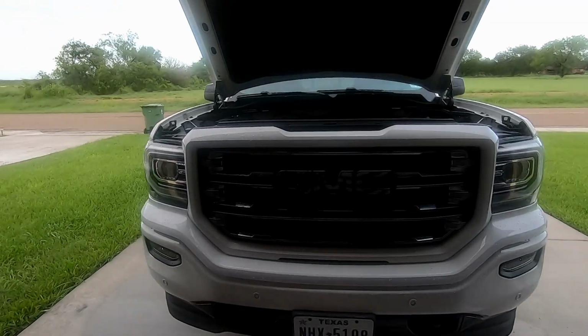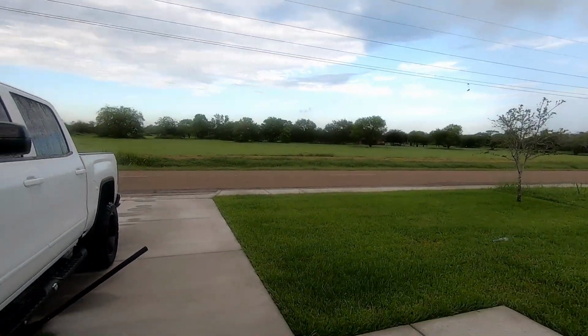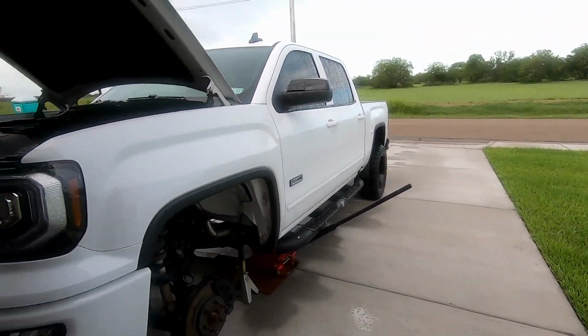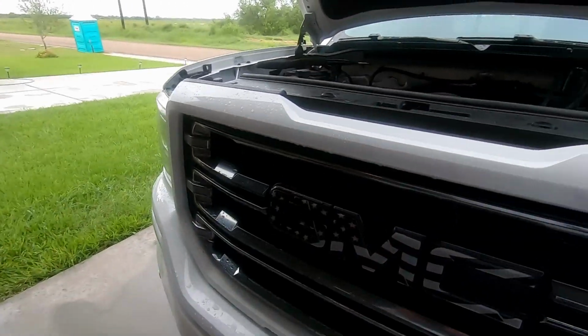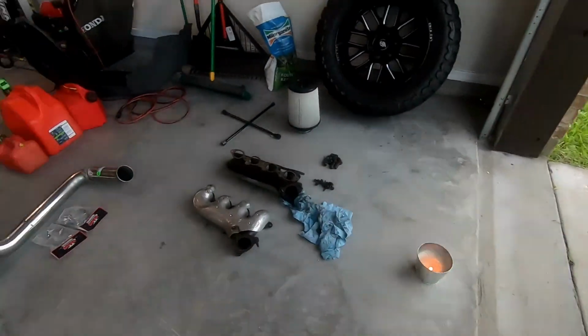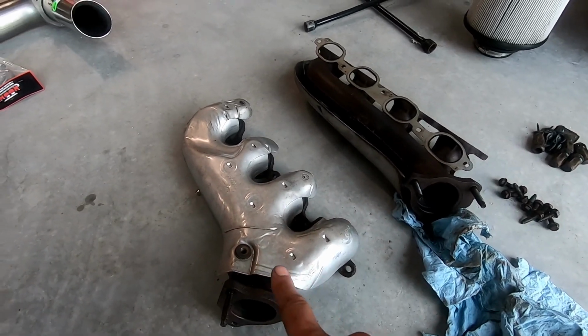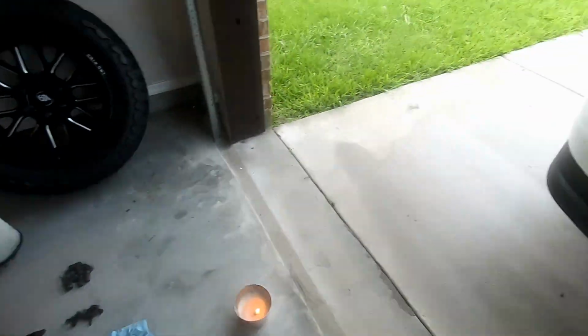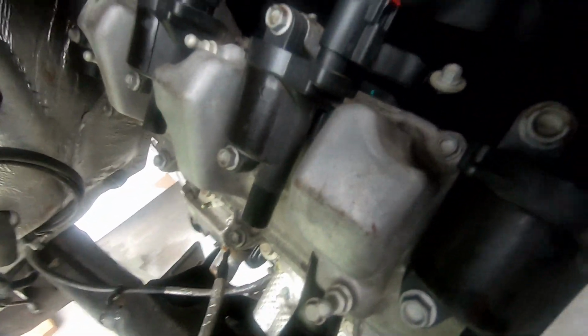All right, guys, today is the next day. Unfortunately, the rain did not let off. It rained all afternoon. We even had some flooding here in our city. But anyways, this is the following day, and I already removed the second exhaust manifold on the driver's side. So we're pretty much ready to get both headers installed already.